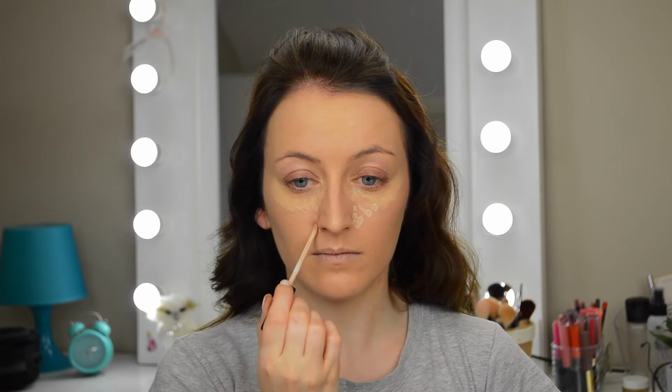Alright, so now we're going to do concealer. I'm going to be doing my Maybelline Instant Age Rewind under my eyes and my Maybelline Fit Me Concealer as a highlight. And then we're going to blend them both in and see how they perform. Okay, so again, Beauty Blender on this side.